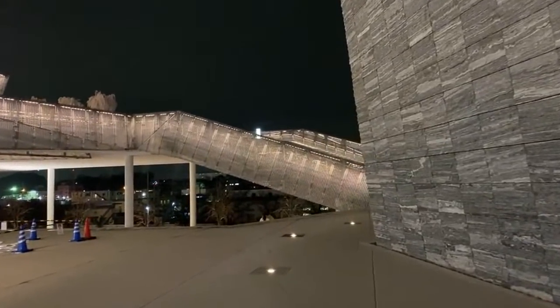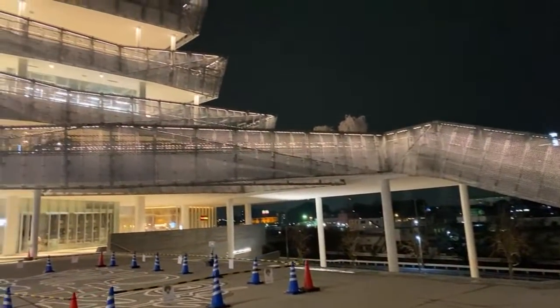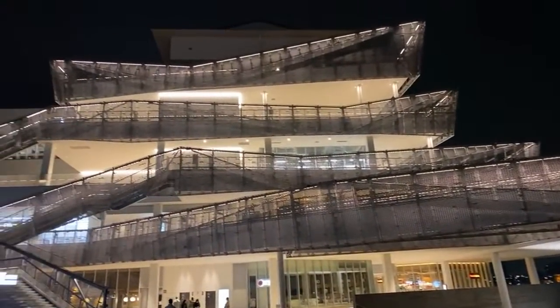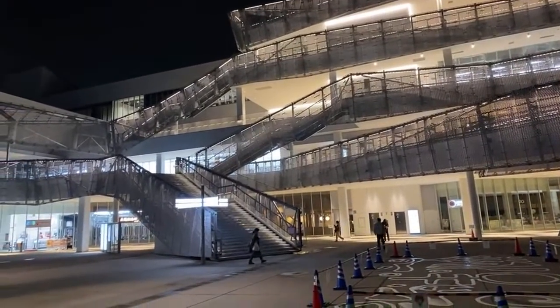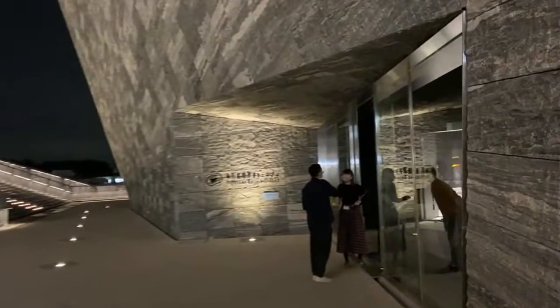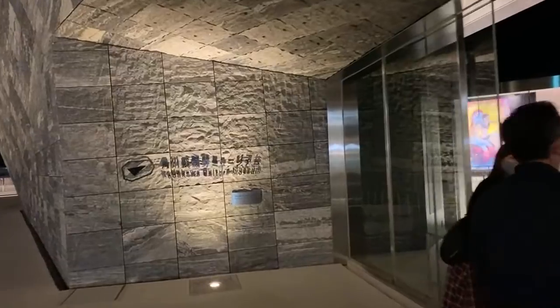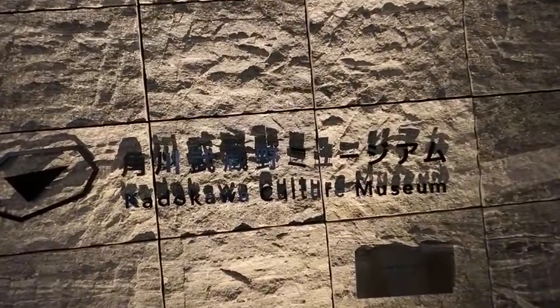It's nice and warm. Here, I'm gonna pan around and you can see the stairs where we started. It's a really modern looking structure. Again, if you look at Google Maps, there's nothing there. So what you're looking at is, it's kind of like historical. Inside we go. Kadokawa Culture Museum. Inside. Konbanwa.